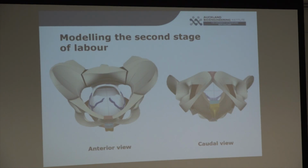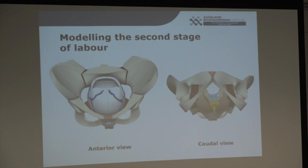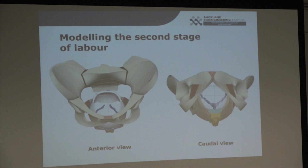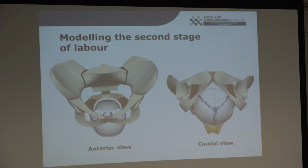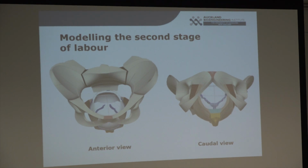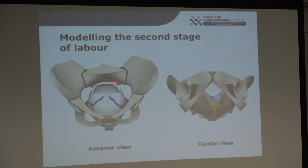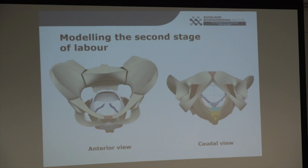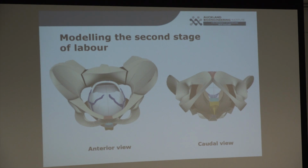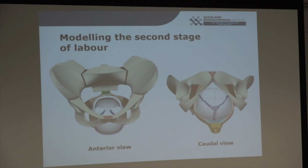This is an example of the childbirth simulation that I've conducted. The cranial aspect of the sacrum was fixed in space because maternal vertebrae stay relatively still during the second stage of labor. The fetal head was displaced through the birth canal over a series of steps, starting from a well-flexed occiput anterior position. That just means that the face of the fetal head is facing the back of the mother.